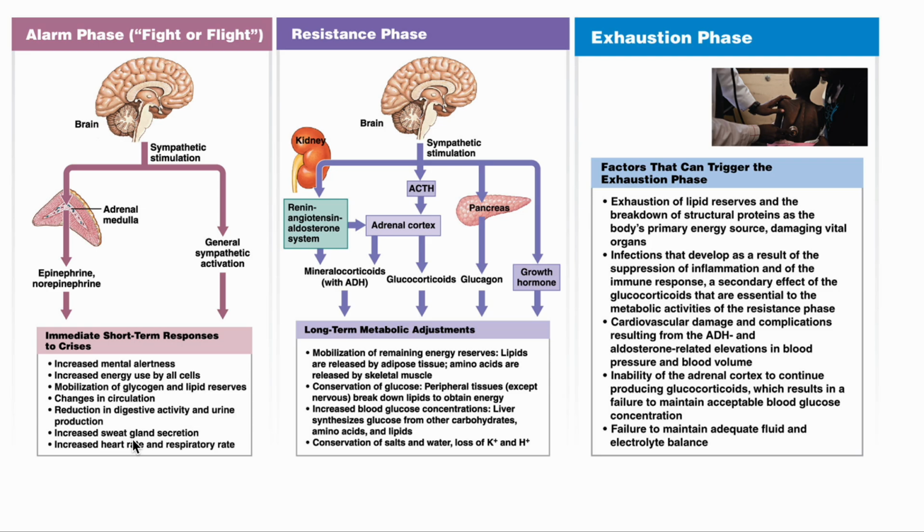Now, if we enter the alarm phase and exit the alarm phase within a few hours, we're golden. But the problem is if we go over a few hours of the alarm phase, we will enter the resistance phase, and a lot of things are going to happen there. We are actually going to have long-term metabolic adjustments. Now, if we are actually exposed to real stress that requires us to enter the resistance phase, then it's a good thing. It's protective, right? It's trying to keep us alive. The problem is a lot of times the stress that we're experiencing, we don't actually need the resistance phase to keep us alive, right?